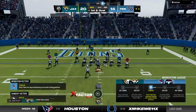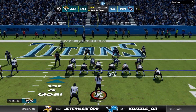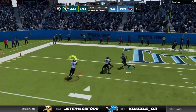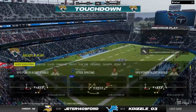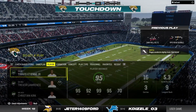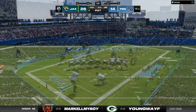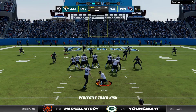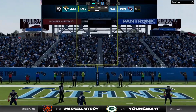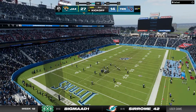All right, let's go. Here we go. Throw left side complete. That's Jones. Touchdown Jaguars. Zay Jones from 4 yards out. And they are able to add on to their advantage. Extra point from McManus is good. And the lead now stands at 13.